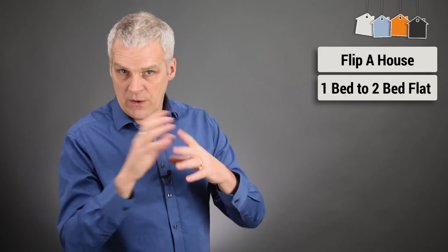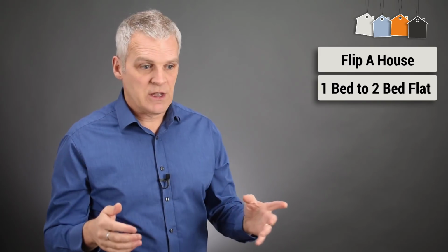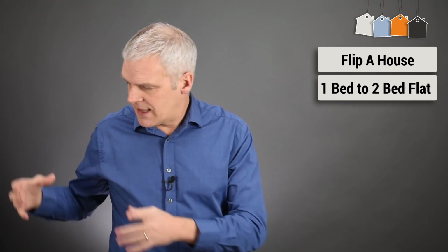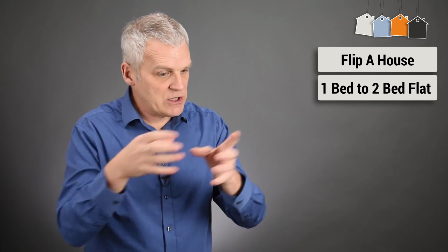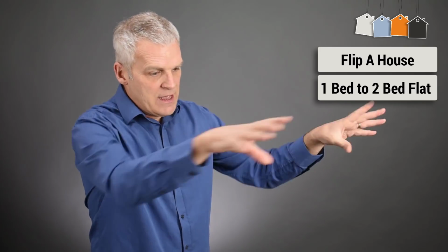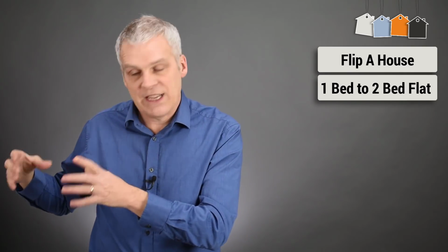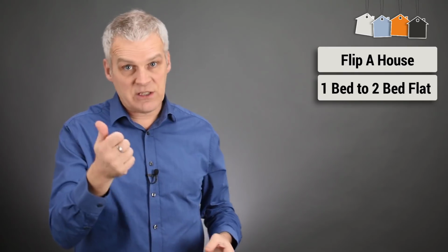So here, I know I've talked about this before, but I'm referring to you find a place with a really big loungy kind of area, and you take the kitchen out of the kitchen space and you put it into more of an open plan kind of lounge kitchen living area, and you turn what was the kitchen into the 2nd bedroom. This can be a fantastic way to add real value.